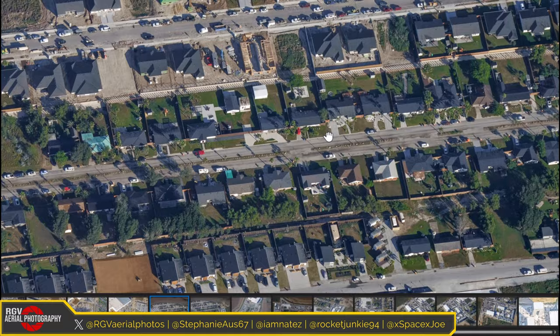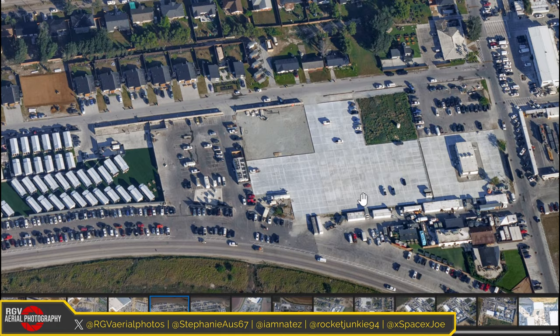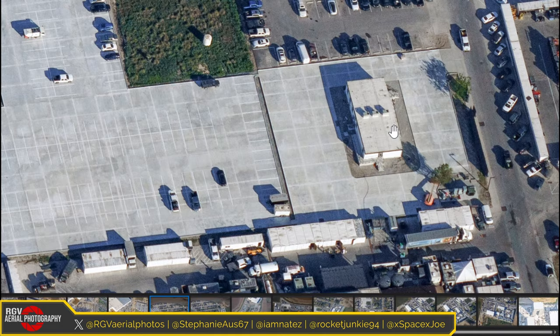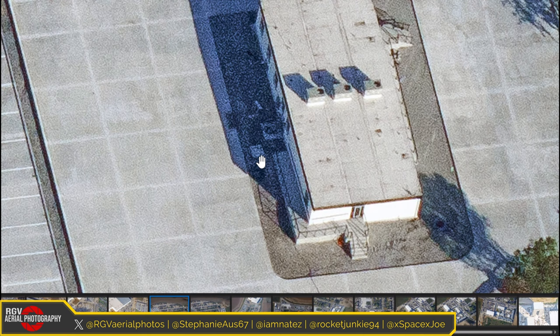Over here at the solar farm, ex-solar farm, I think we saw that last week. There were lines painted. And it looks like they're going to leave a nice little garden around this building, perhaps. Although there's going to need to be some access here for the ramps. Yeah.